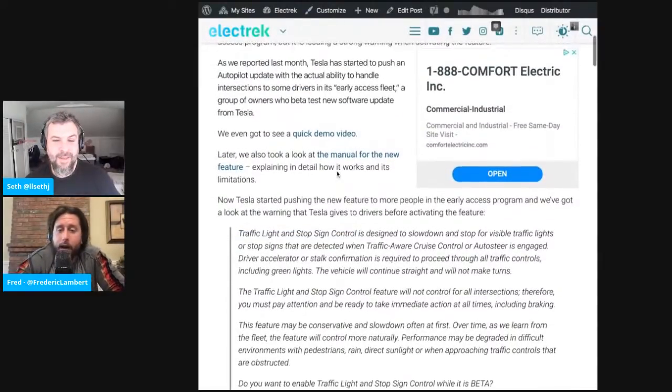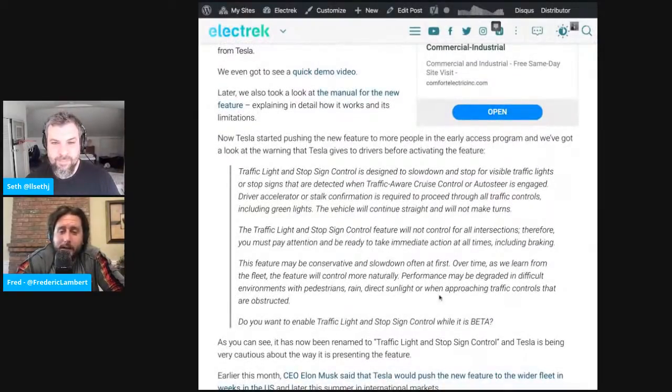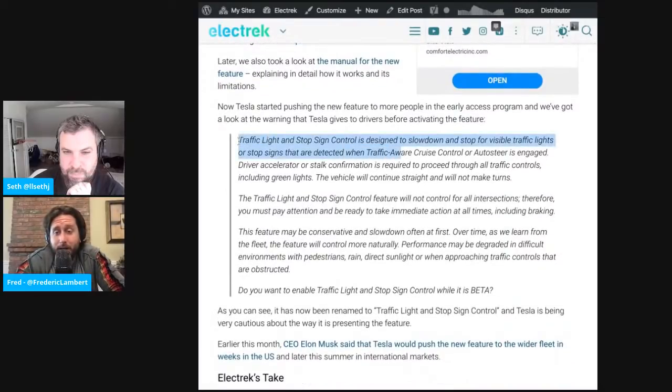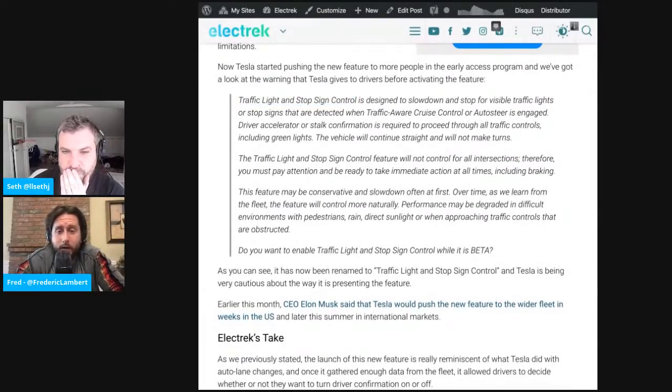Which, okay. But what I found interesting in the update is we got to look at the warning that Tesla pushes when you actually unlock the feature, activate it in your car. Tesla has that for all the beta features, like Autosteer, the first time you activate it. You have this warning that comes up. And the warning for this new traffic light and stop sign control feature is a pretty strong warning. So I think Tesla is being extremely conservative with the launch of this feature. And they even say it here: this feature may be conservative and slow down often at first.